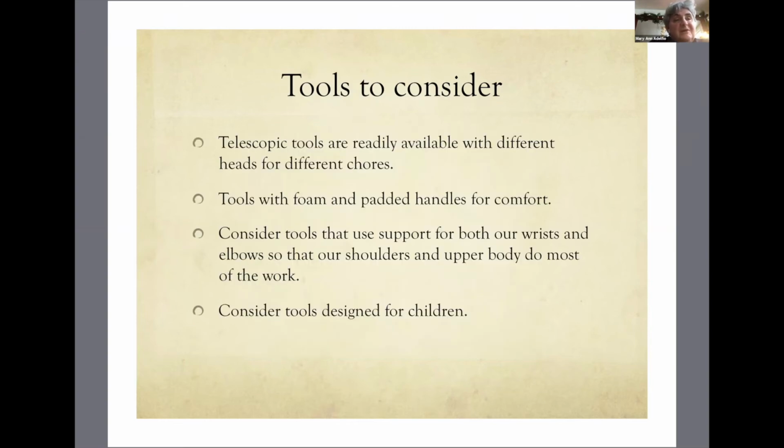The other thing to think about when you're disabled are tools, and telescopic tools are available and they're very helpful. They have different heads, so you can use them for a number of different chores. Tools with foam and padded handles are available for comfort. You can consider tools that use support for both our wrists and elbows so that our shoulders and upper body do most of the work. And the other thing is you can consider garden tools designed for children, which are lightweight and easy to carry.